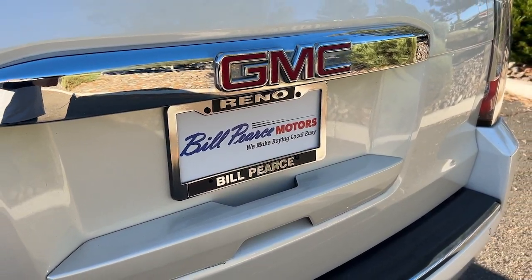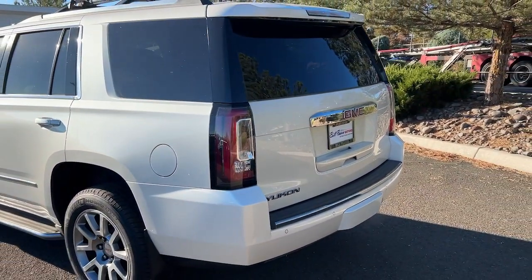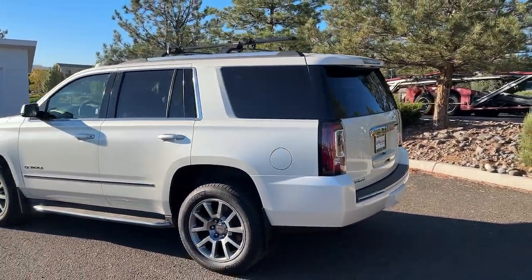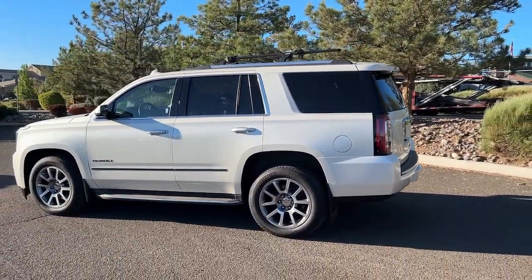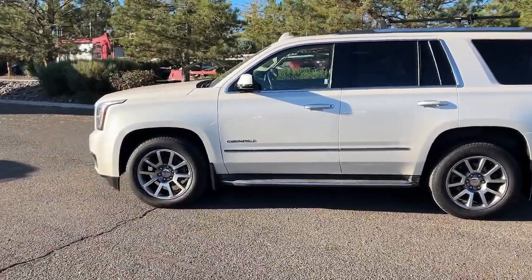You will be amazed by this 2015 GMC Yukon. This vehicle is an outstanding buy with fewer than 90,000 miles on the odometer. Here's a stylish Yukon that's built to work hard but make it look and feel easy.